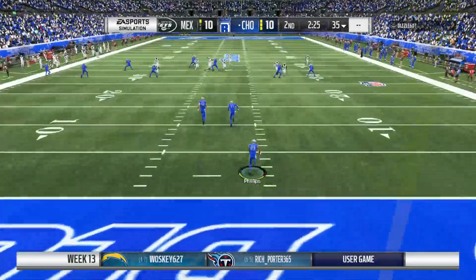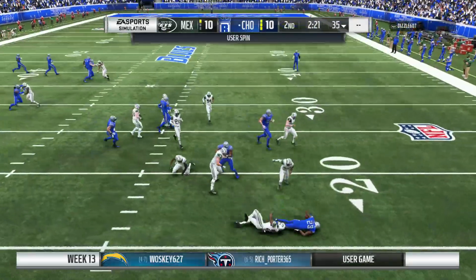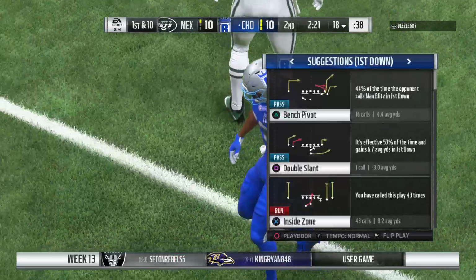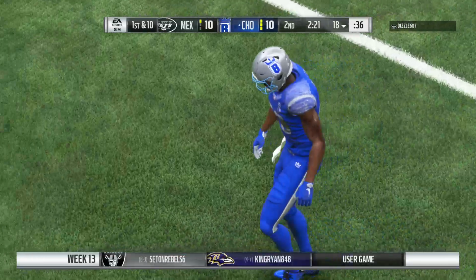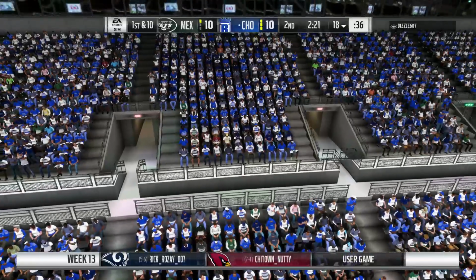This is taken about 7 yards deep. Oh, look at that. Oh, and now he bowls him over. And the decision to bring it out is going to cost him about 7 yards all told as he's taken down back shy of the 20. And now Chicago getting ready to go as they take the field.